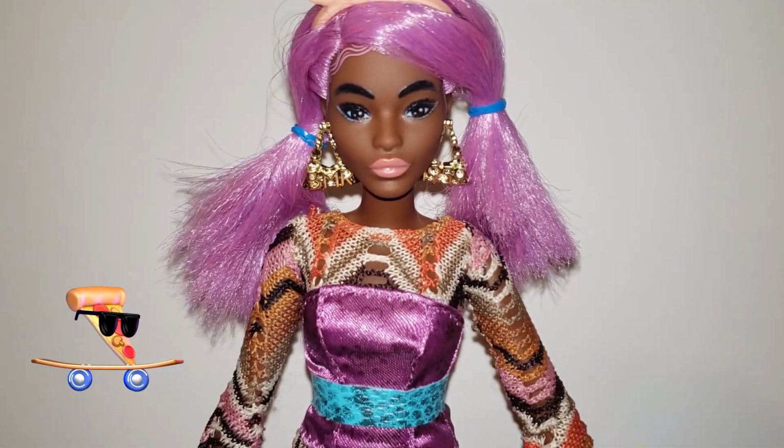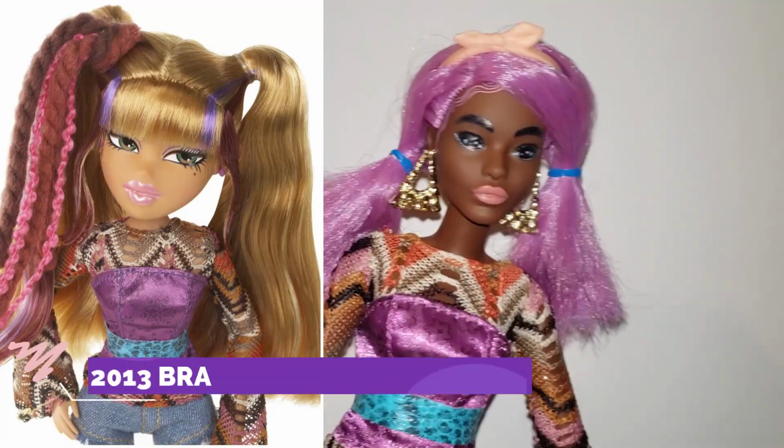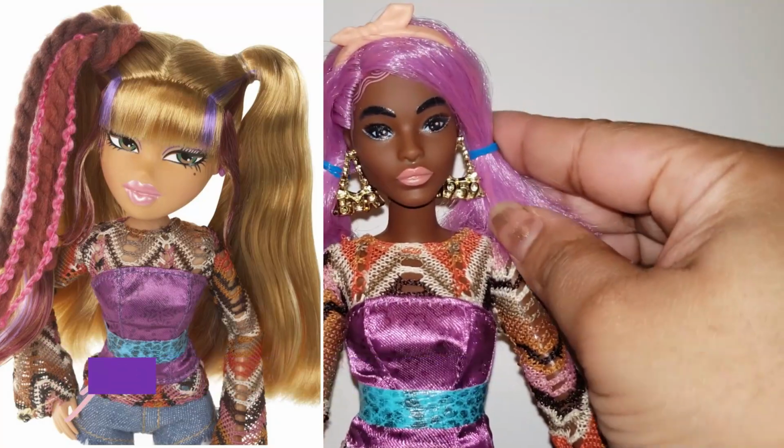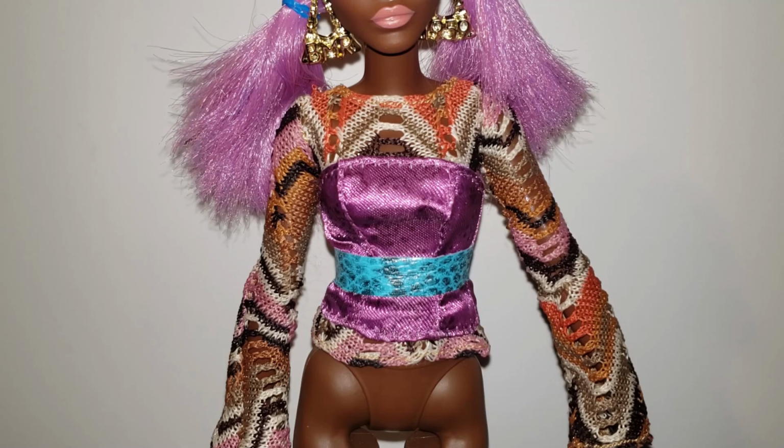And this actually came with a Bratz doll, but they're like extra tall. I don't remember what they were called, but it was one of those. But I really love the way this top looks. That's why I didn't get rid of it.